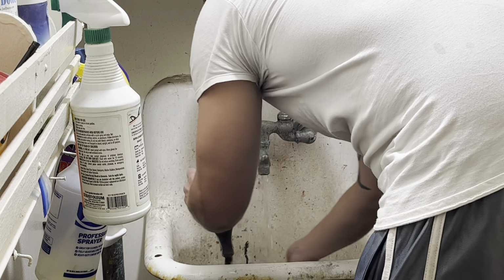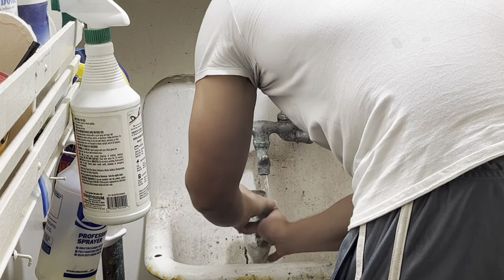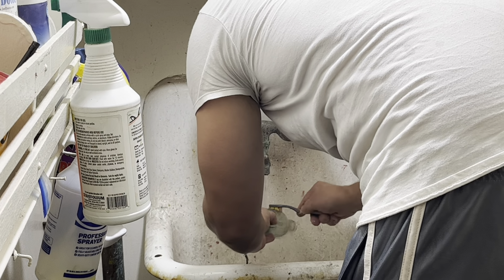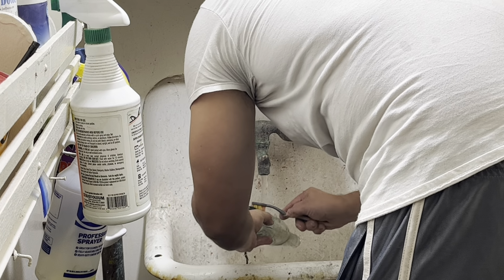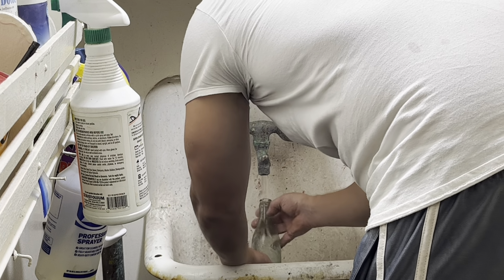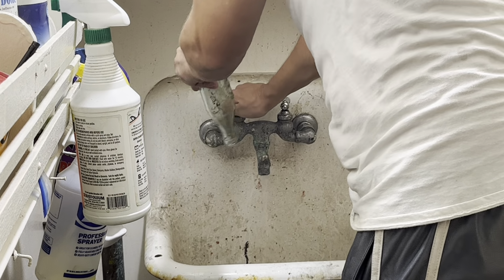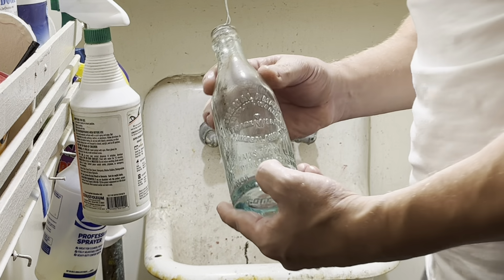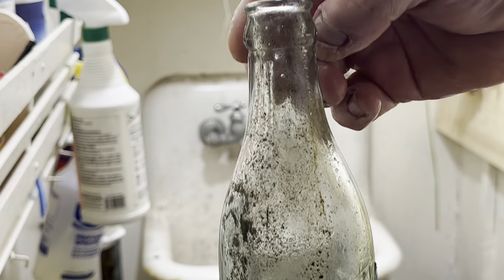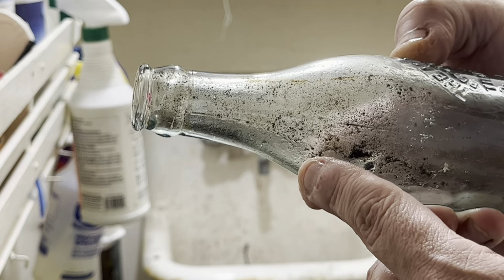Lukewarm water, room temperature. Gonna give it an initial little rinse out. Maybe hit it with the toothbrush on the embossing a little bit. So there's the initial little rinse out. Looks pretty good. I mean, not too bad, but it still could use some work. You can see it's got some dirt in there, still stuck on it.